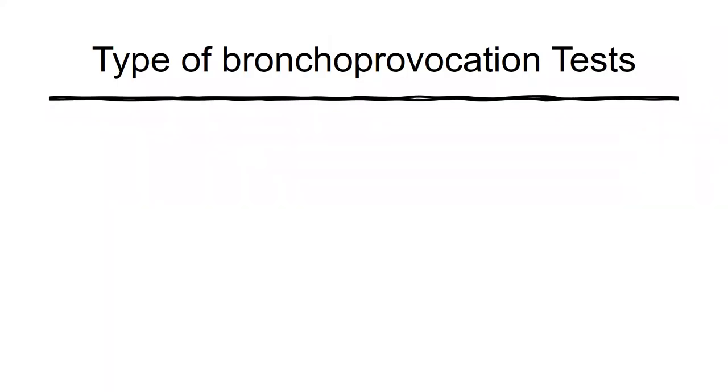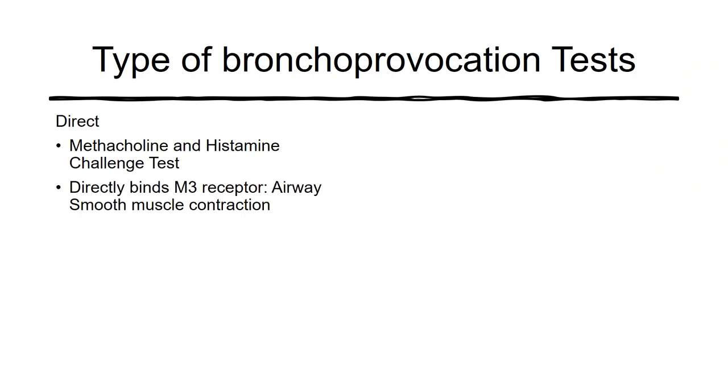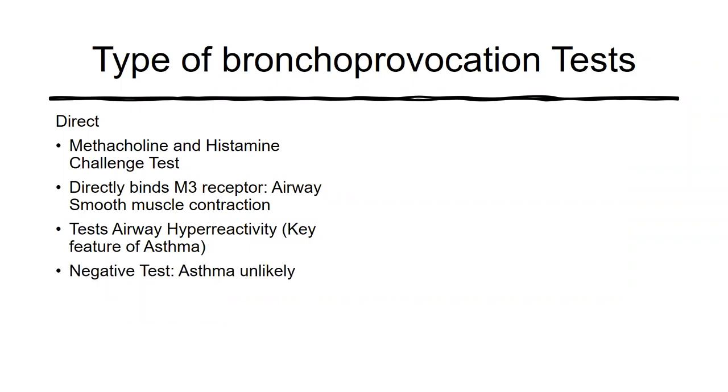So the types of bronchoprovocation tests: we have the direct bronchoprovocation tests, mostly the methacholine and histamine challenge tests. We do the methacholine challenge tests here. This usually binds to the M3 receptor and causes airway smooth muscle contraction. It tests for airway hyperreactivity, which is a key feature of asthma. Negative tests usually make asthma unlikely. Positive tests can still be false positives, in about 4.5% of US healthy volunteers.